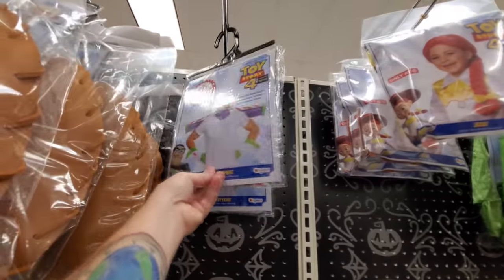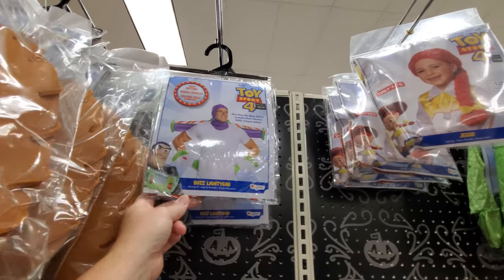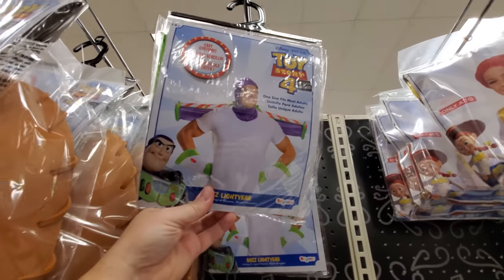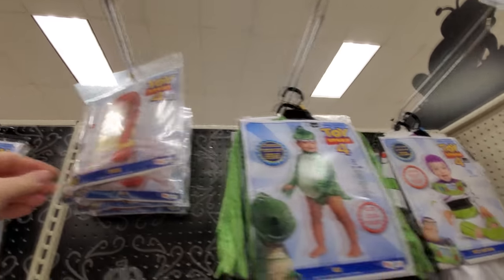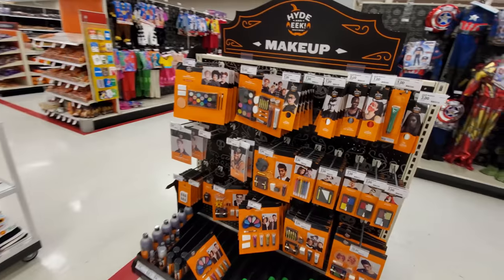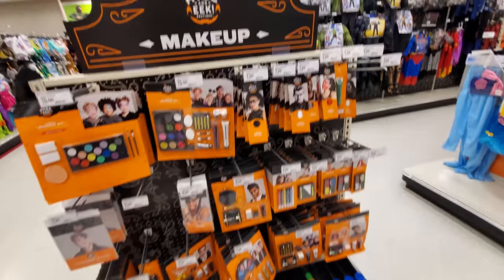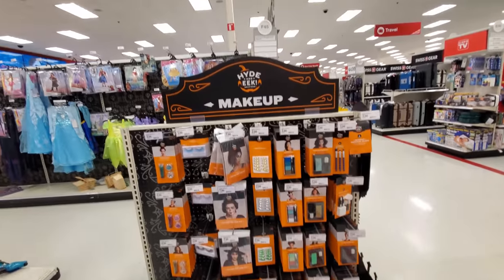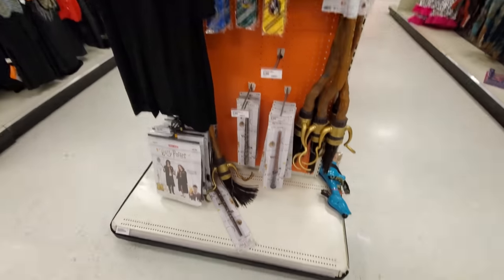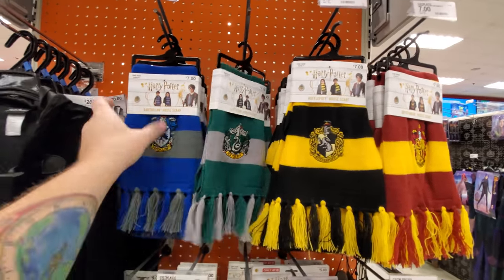Here's Buzz Lightyear. Somebody was asking me about Buzz Lightyear. Not the greatest looking thing, but it is simple. It's got wings. I think the wings are inflatable, it looks like. Yeah. Here's a Jesse wig for a little girl. Rex. Those aren't too bad. And then, of course, we have the typical stuff like the face paints, hair paint, other kinds of makeup. Almost missed the Harry Potter stuff, too. Scarves: Hufflepuff, Slytherin, Ravenclaw, Gryffindor.